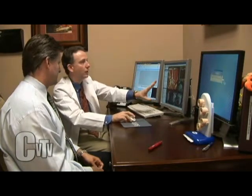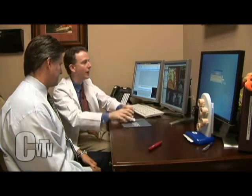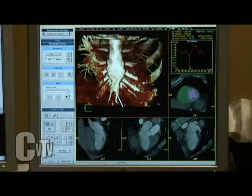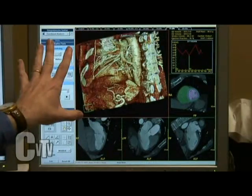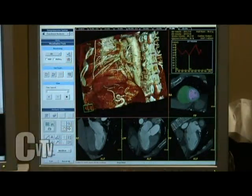Lastly, we can take all this three-dimensional information and put it all back, because before we just pulled the heart out, and now we can add everything back. So here we're looking at the entire scan. There's the breastbone. There's the ribs. There's the heart. We're actually looking through the left lung. I can put the lungs back here, and there's your left lung, or I can take that out.